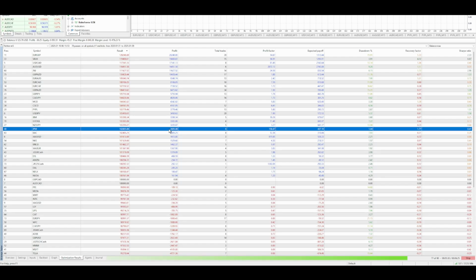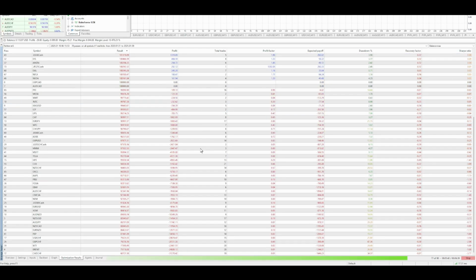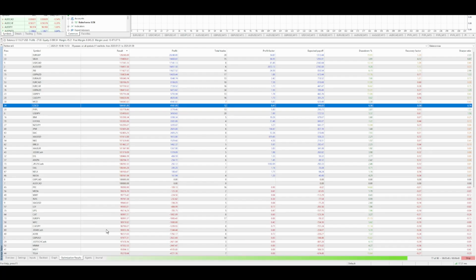You can see the results here for yourself. We really have JP Morgan with 2.6% profit, 1.4% drawdown, or a Cisco with 4%, although that's not such a good result now. But you can go through it yourself accordingly. We also see here some currencies that are performing well and other currencies that are not performing so well.